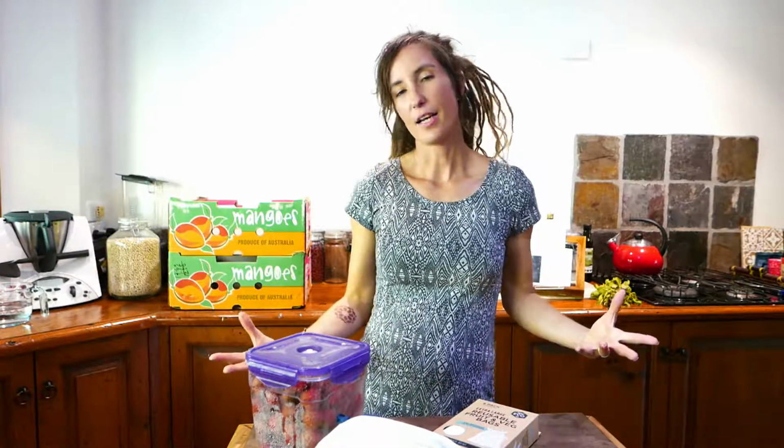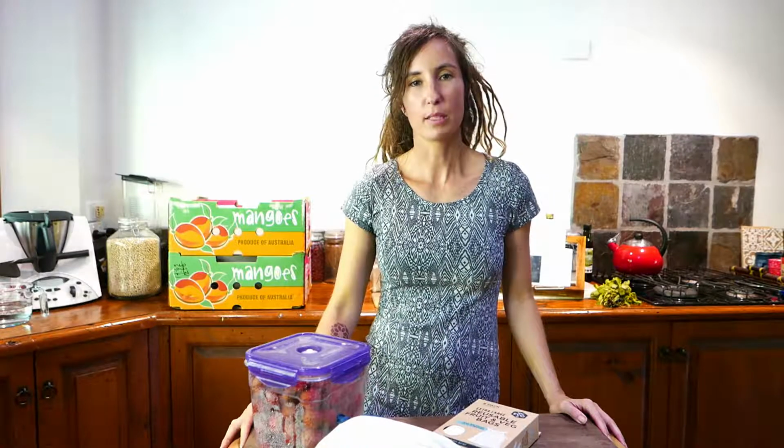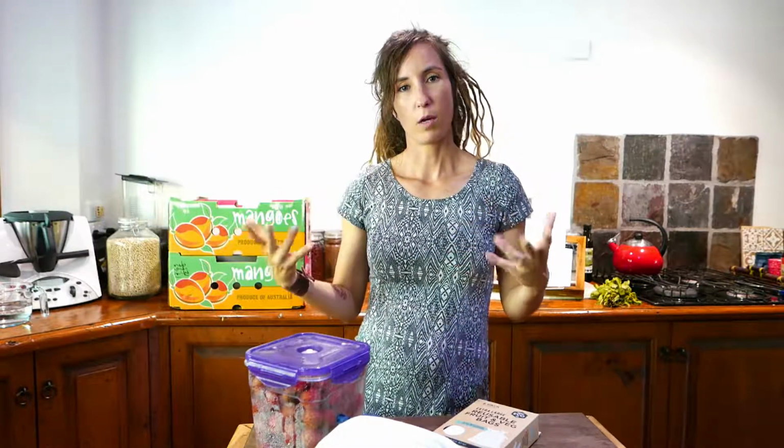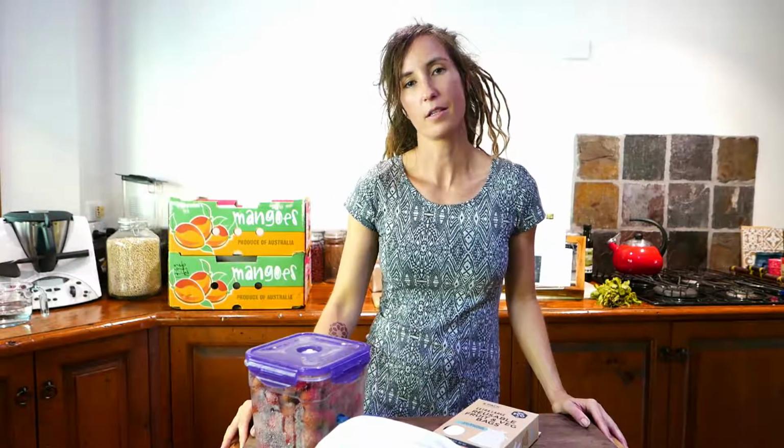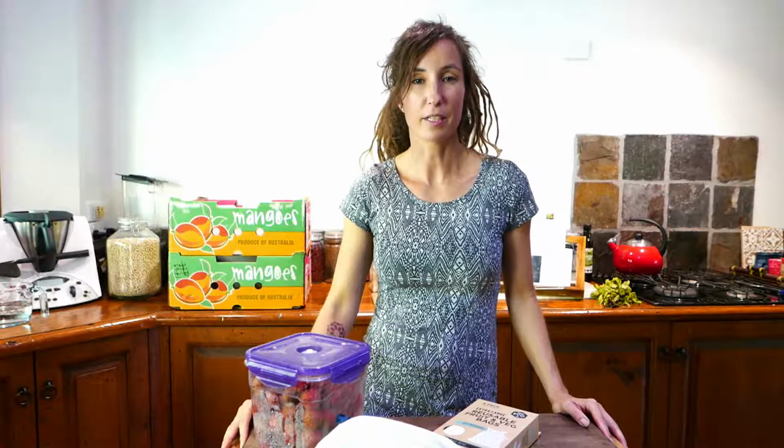Hey guys, so I finished my market shop this morning, and I thought I'd show you how we organise our food and how we stay organised as a vegan family. I think that's a stumbling block for a lot of people, getting their head around changing to a plant-based diet, what they're going to buy, how they're going to store it, and how to stay on top of things through the week, because most people these days lead a pretty full lifestyle.